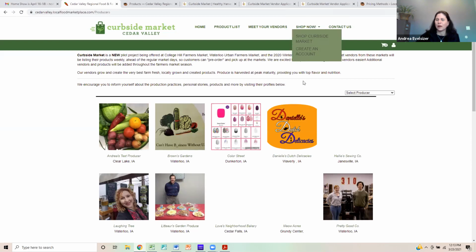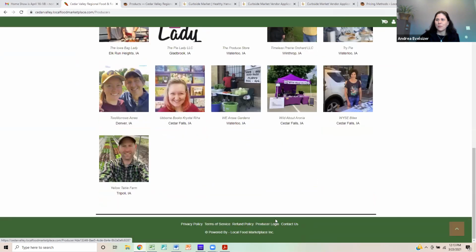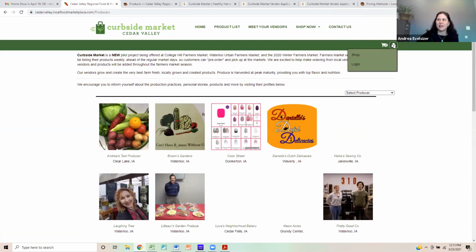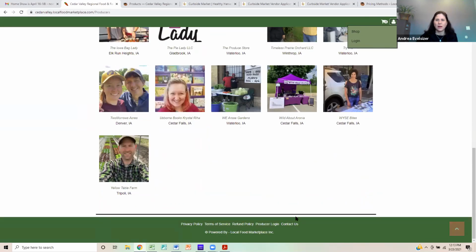on a weekly basis. If you're a producer, you want to log in at the bottom of the page where it says producer login. Please don't get confused with the little person icon at the top. This is a login for customer purchases. I know that is familiar to a lot of people as a login icon, but that will be for shopping as a customer. If you are a producer, go to the bottom of the page and click the producer login.